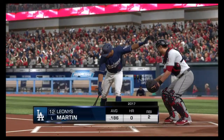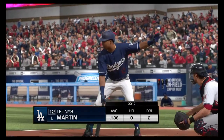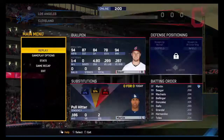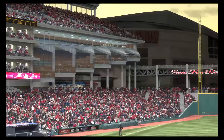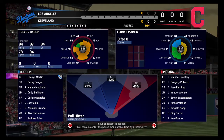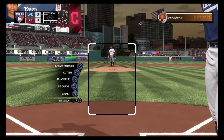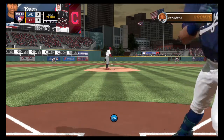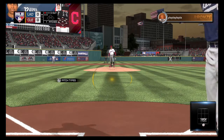Here's Leonys Martin, and we are set for baseball here this evening. Tonight for the Dodgers, center fielder Leonys Martin. And we are underway now from Cleveland as the first pitch of the night is taken for ball one.